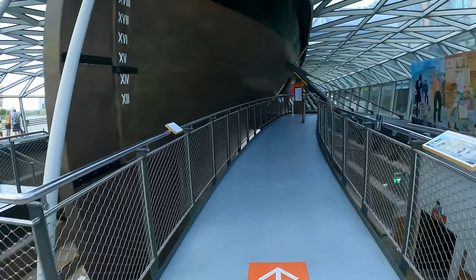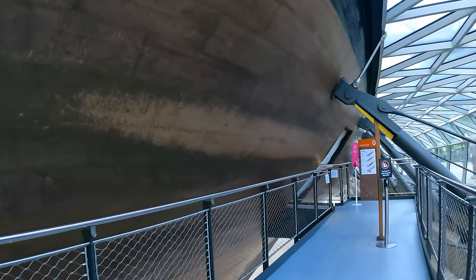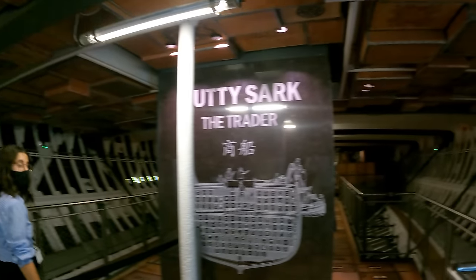Okay. This way, yeah? This way, yes. So this is the board. We are going to go on board. All right, guys, let's go in. This is how it looks like. Cutty Sark. See how they built up the deck. And go straight into the deck. This is the hull. Fill up the luggage.